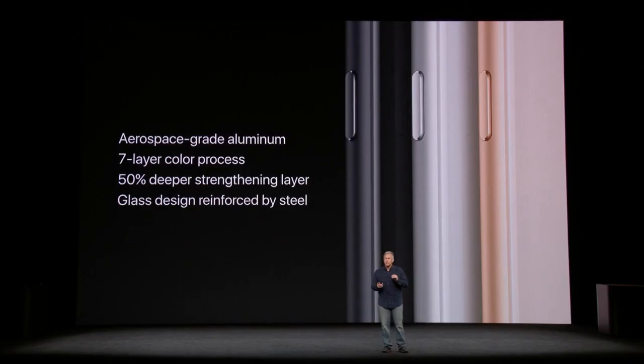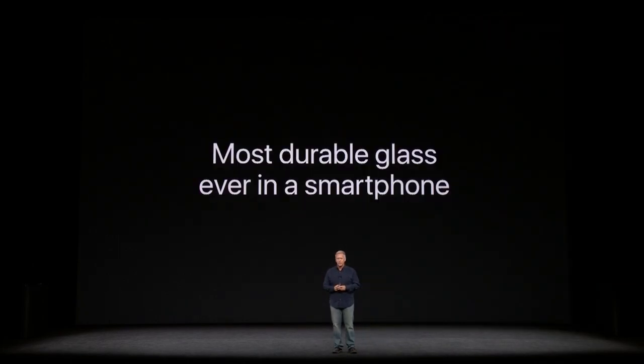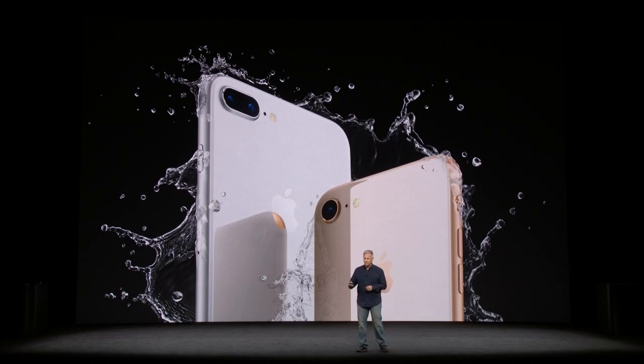It's made from an aerospace grade 7000 series custom aluminum alloy. The glass has a 7-layer color process, making sure there's a beautiful, precise hue. And the glass is further reinforced by an internal laser-welded steel and copper structure. And we're so excited because this glass is the most durable ever in a smartphone. iPhone 8 and 8 Plus is also microscopically sealed for water and dust resistance.